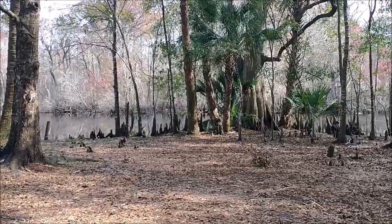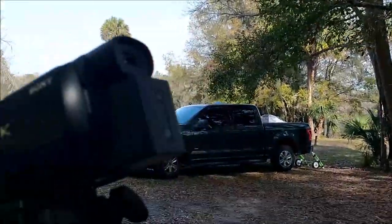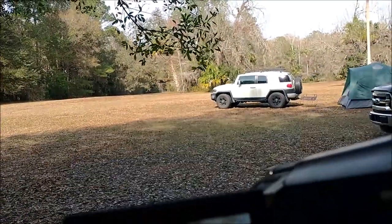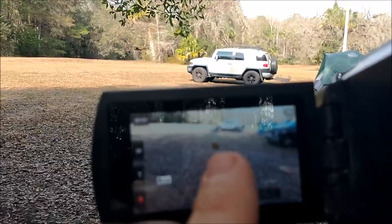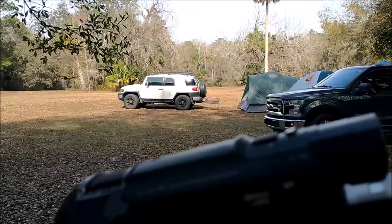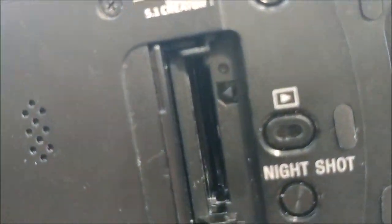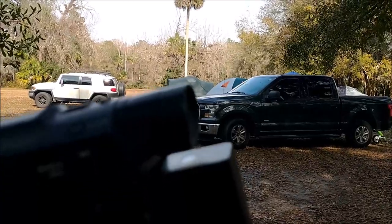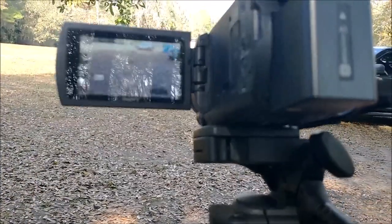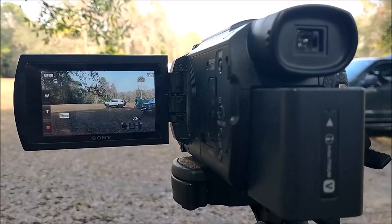Okay, guys, I am here at the Withlacoochee River, and I'm using my phone because I brought this, but I have an issue. No memory card. I can hook it up, it'll pair with my phone, but it won't put anything into my phone, and the memory card's gone. So I'm going to have to use my cell phone. Hopefully it'll be all right.